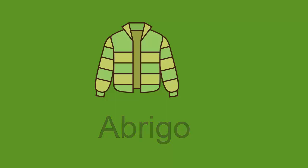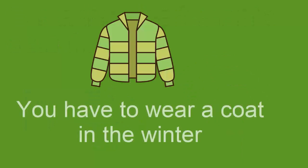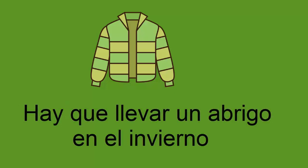Abrigo. Coat. You have to wear a coat in the winter. Hay que llevar un abrigo en el invierno.